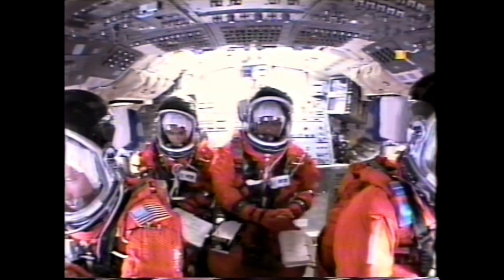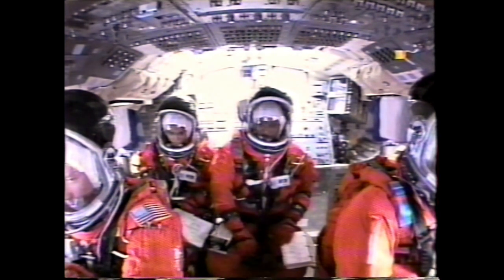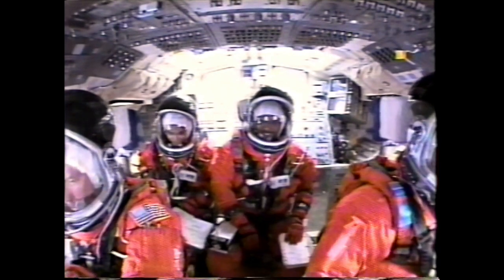Commander Kevin Kregel is now rolling a videotape shot from a camera mounted on the forward flight deck of Columbia, looking back aft. On the right side is Commander Kregel, left side Steve Lindsey in the foreground, flight engineer Winston Scott directly in the middle behind them, and to his right, mission specialist Kalpana Chawla. This video of the launch, there's main engine start and liftoff.